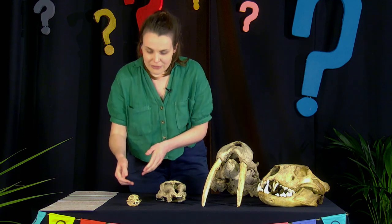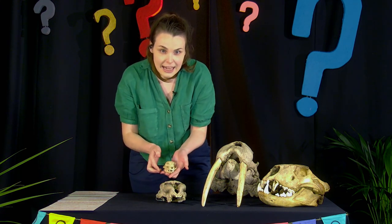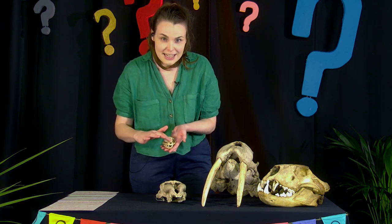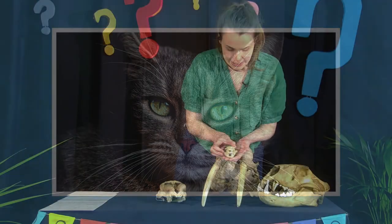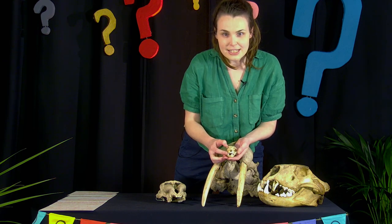Last up, we've got this little tiny one here. You might have been wondering what this one is. If I hold it here, what do we think it is? It's very small, it's quite sweet. It's a cat. So if we compare it to the tiger, you can see it's quite similar looking, and it's also got these sharp teeth at the front.